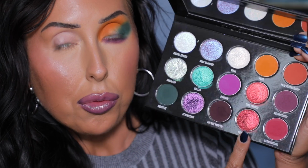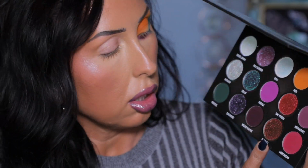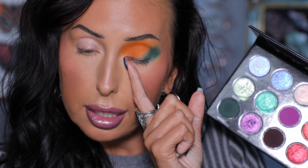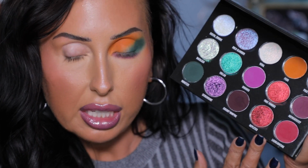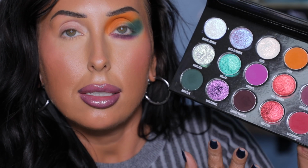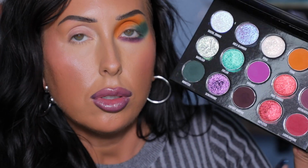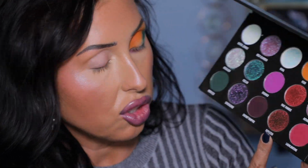Okay, I really want to put this multi-chrome all on the lid. I want to give it its moment to shine. I want to put it from here right up to this green matte. So that's what we're gonna do. I'm gonna put down some of my Shimmer Stay from BellaBeauteBar. You don't have to, do whatever you want. I just want to use some of it to make this extra intense.